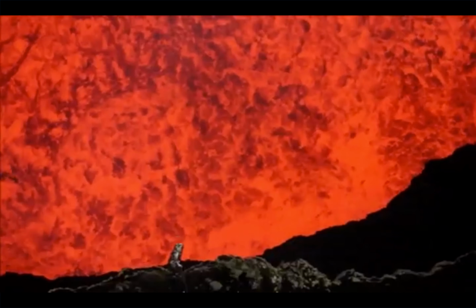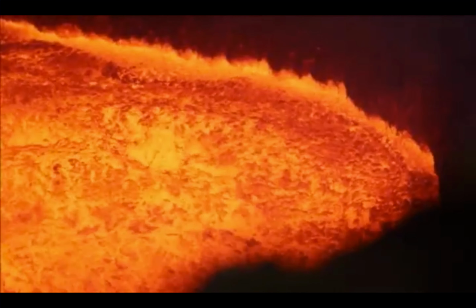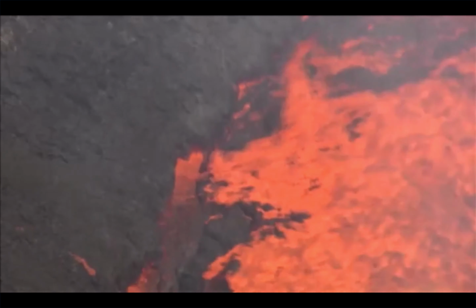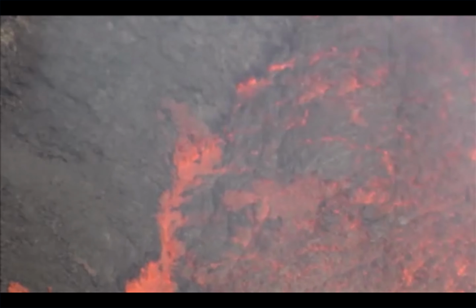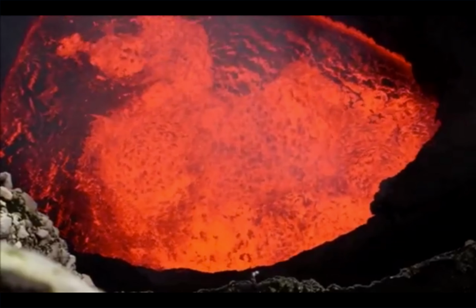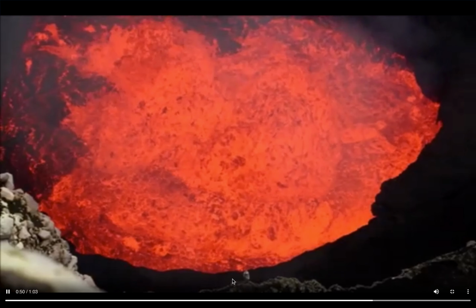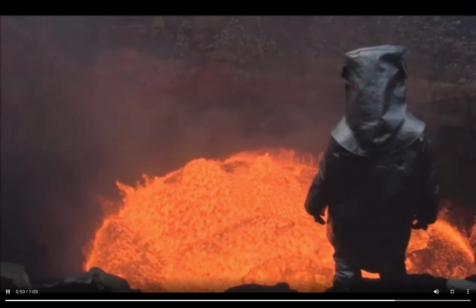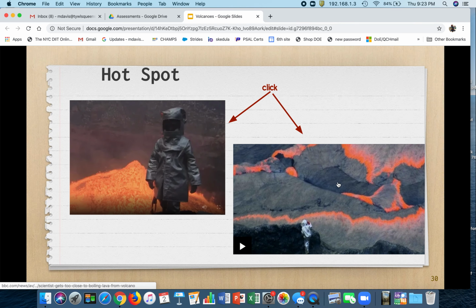That is an ocean of lava. An ocean of lava. No, that I would not be there. See him down there? How close he is? Lava is unpredictable. It can jump up and... Nope. No, thank you. Alright, so you can watch this other one on your own.